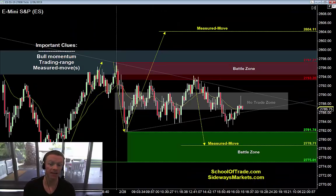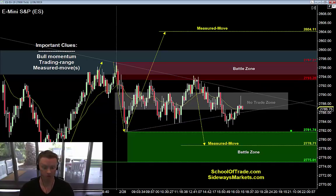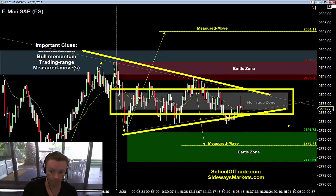Over on the S&P, try not to let this chart scare you. It looks very ugly right now. I'm going to deconstruct all these lines here in just a few moments. But the most important thing is you can definitely see we have a bull bias, and of course we're going sideways, right? The most important thing you want to see in this chart right now: we've got lower highs, we've got higher lows, we've got that trading range right smack in the middle.